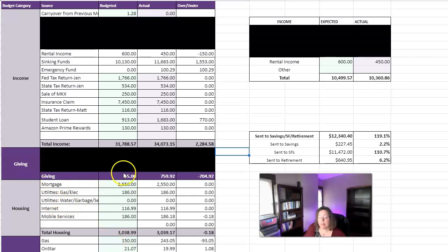In giving, we planned on $55 because I really didn't look ahead at all. I forgot to look at my annual expenses spreadsheet for May, and so I completely forgot about all the things that we had going on. So I was just trying to figure out in my head. So we had $55 planned and we spent $759. So here's how that happened.